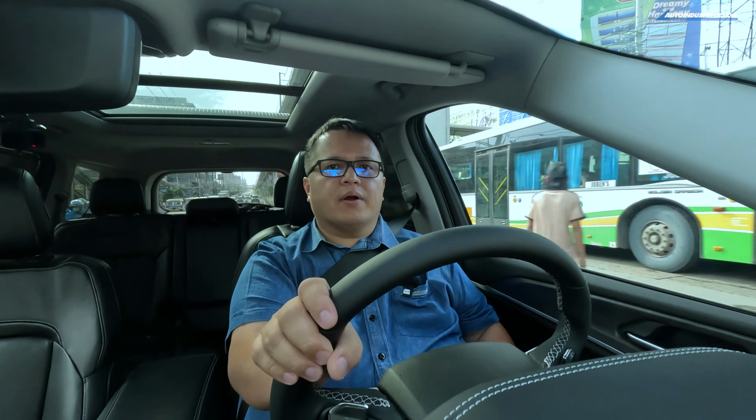But if you want to be a bit more green-minded, then you may want to look at another variant of the Grand Cherokee, which isn't available here. It's the 4xe, the hybrid. Yeah, we don't get it yet. Hopefully they bring it in soon, and hopefully at a good price.